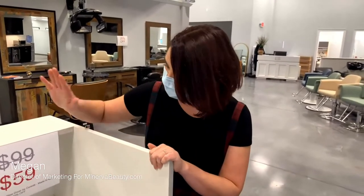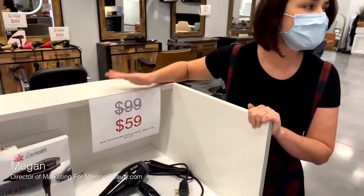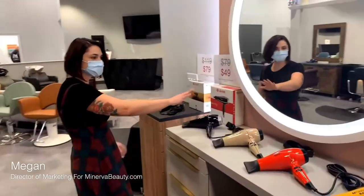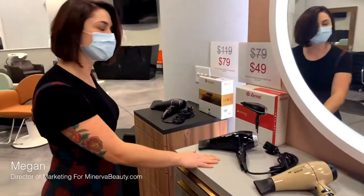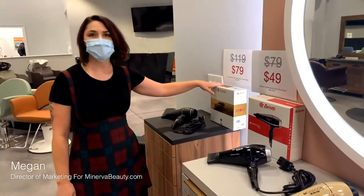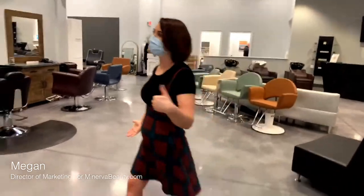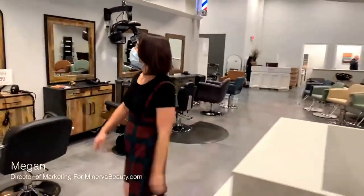So lots of new dryers, all the different price points. These are only $59 during the sale. These other ones, the Monsoon, are only $49 during the sale, which is just a total steal. And then this one is $79 during the sale. So if you're in the market for a new dryer, now's a great time to buy one.